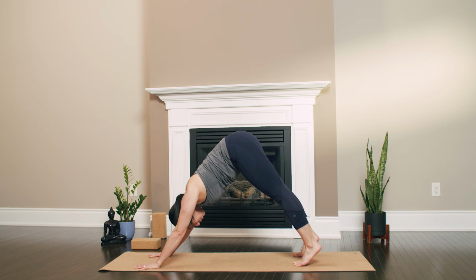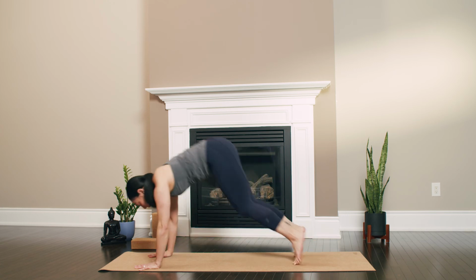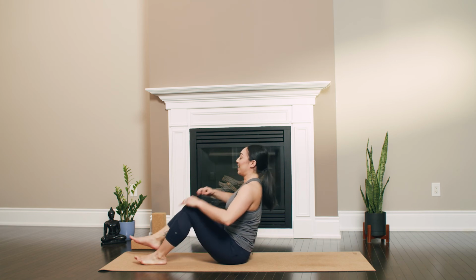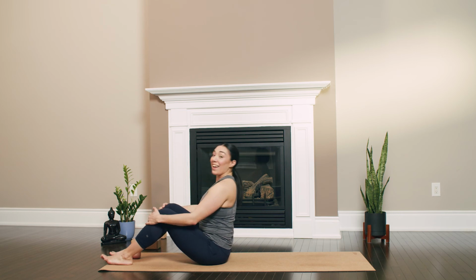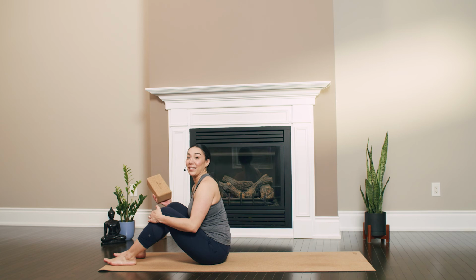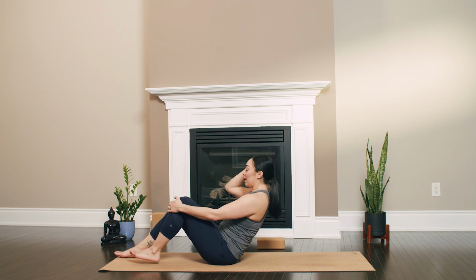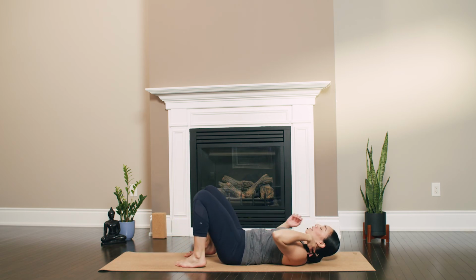Beautiful. Looking forward. You can walk, you can hop into a seated position. I like to cross at the ankles. Good. And let's make our way down onto our backs. Have your prop somewhere nearby, so that block or pillow. Let's come to our backs.